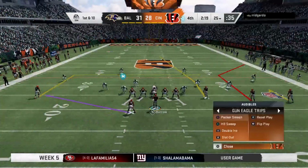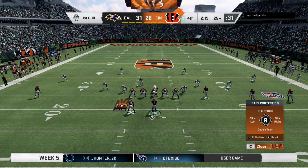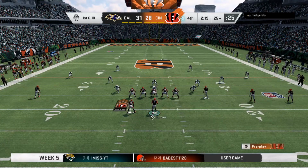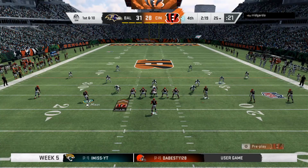Ready. The Bengals drive about to get going. Pilot, 64, weak. Sponge. No. Guard. Hey, Alpha. Yep. Switch.